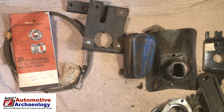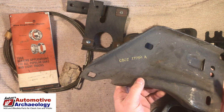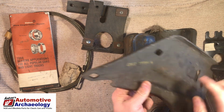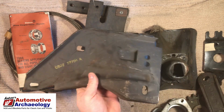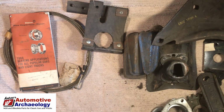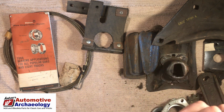I think this is a bumper bracket. Usually... yeah, here it is. C8OZ, that's for a 68 Torino. The thing about bumper brackets is they sell, but really only if you have a complete set. But NOS ones will sell because the crappy reproduction parts pretty much extend to all cars. That's garbage. Okay. Intake manifold to cylinder block sleeve.